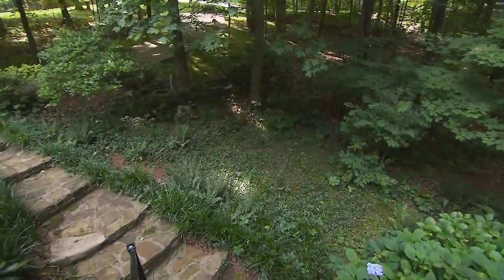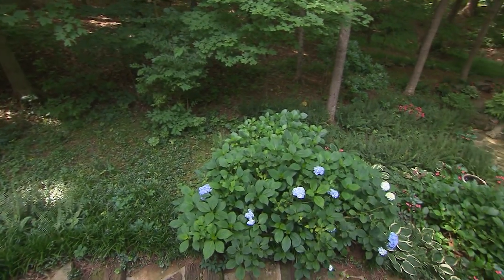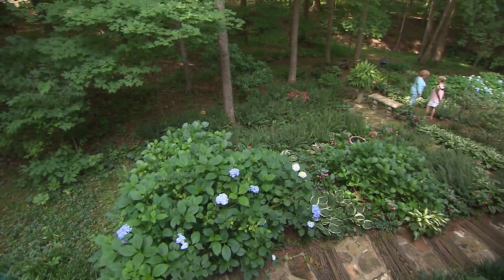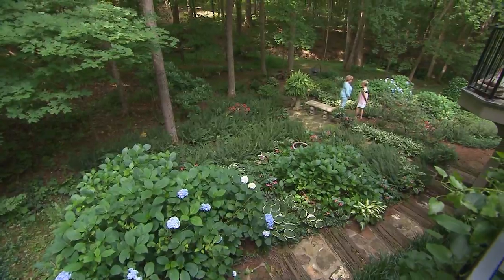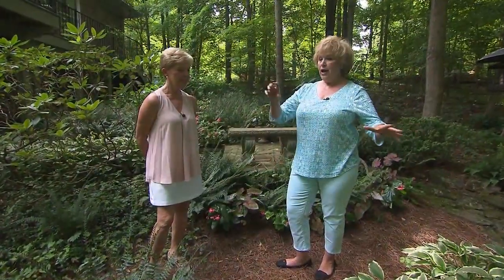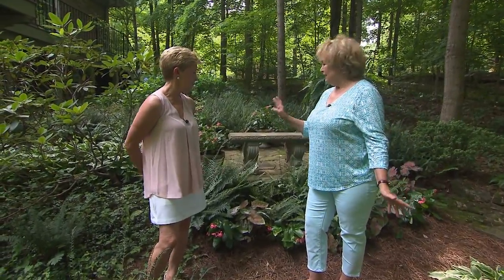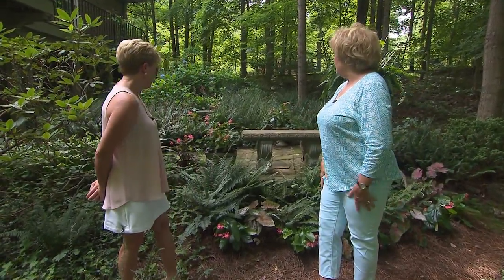I'm just looking at all of the Christmas fern. That's the beauty of naturalizing a garden that is natural. You know, it's not that I planted all these things in a row. It has sporadically found happy places in the garden. Happy place, that's a good word. And it's just amazing what you've accomplished here.